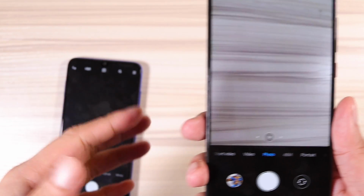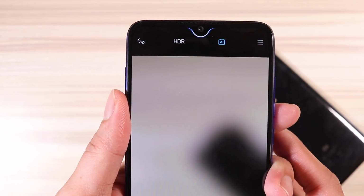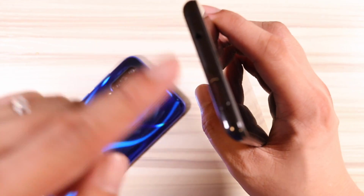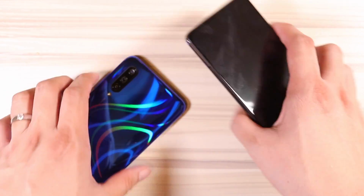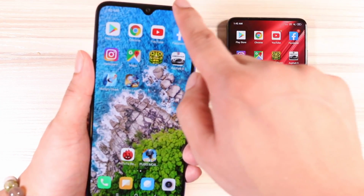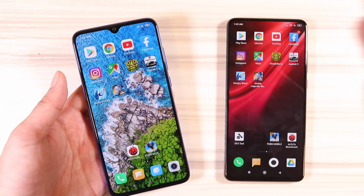And here's the major difference. The Mi 9T is using a pop-up camera setup right here. It lights up like that, and of course it has that cute sound. The CC9 also lights up, but it doesn't have a sound. The pop-up camera setup allows for this beautiful no-notch display. The Xiaomi CC9 still has a notch, a water drop notch of course. This is the old design, this is the new design.